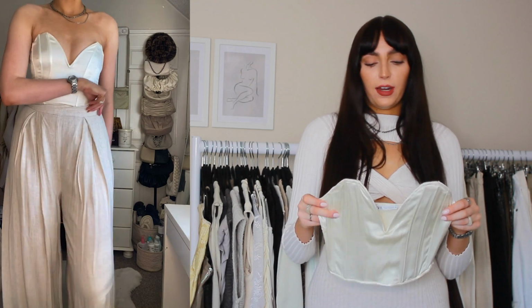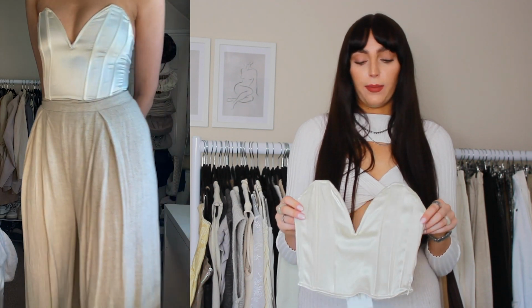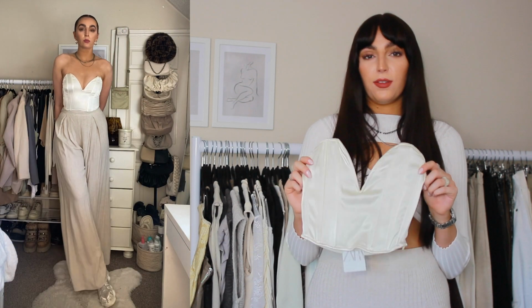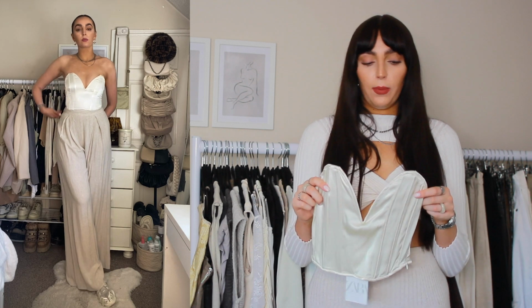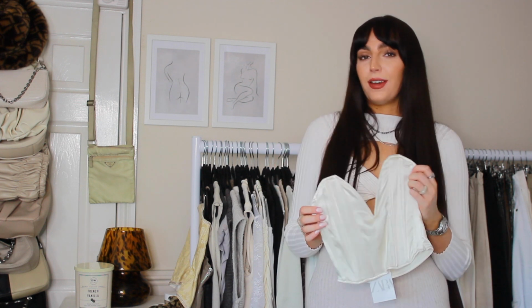But yeah, again, I feel like this one would look really cute over stuff, layered over the top, or on its own with a big trouser. I feel like it would look really nice under big blazers as well because of the V exposing a little bit of skin. So yeah, I hope this one fits because I can see me getting a lot of wear out of it, but definitely can't keep them all.